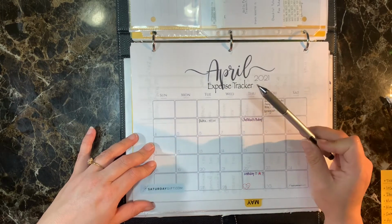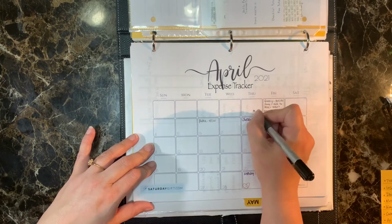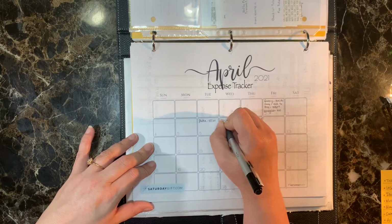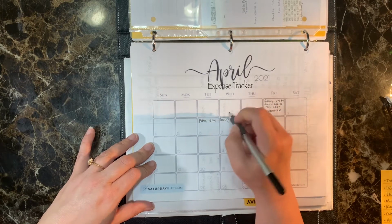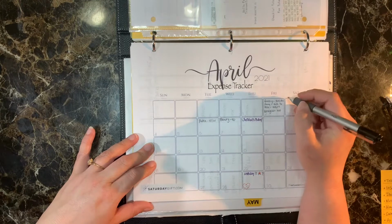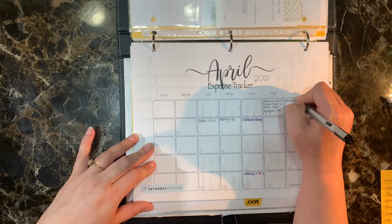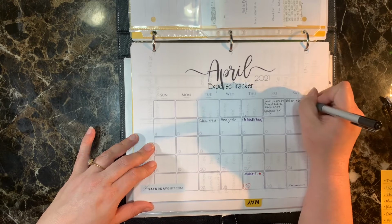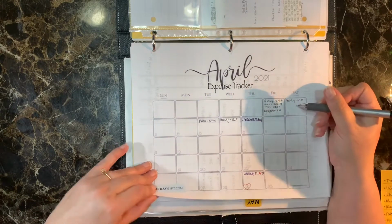However, my husband and my son did go, I think on Wednesday, possibly. We'll just say Wednesday, and they did haircuts. So I'm gonna do beauty, and then they spent the entire amount that was in there, which was $50. And then on Saturday, I did go to the dollar store and got a lot of holiday items for Easter, and I spent the full $60 that was in there. I think there was $60. Either way, I spent all of it for their Easter.